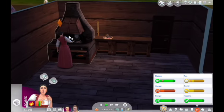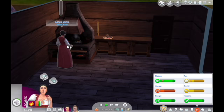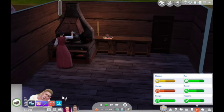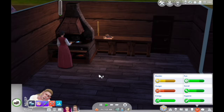So Agnes is starting the day by cooking some eggs and toast. I finally switched over this particular lot into the Simple Living lot challenge, so they can only cook with the ingredients that they have. Henry's still sleeping here, which is good. And then when he wakes up, he'll be able to get some breakfast that Agnes has made.